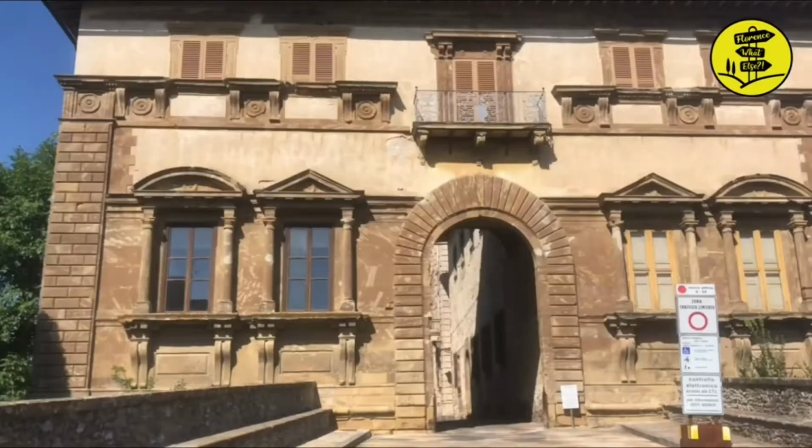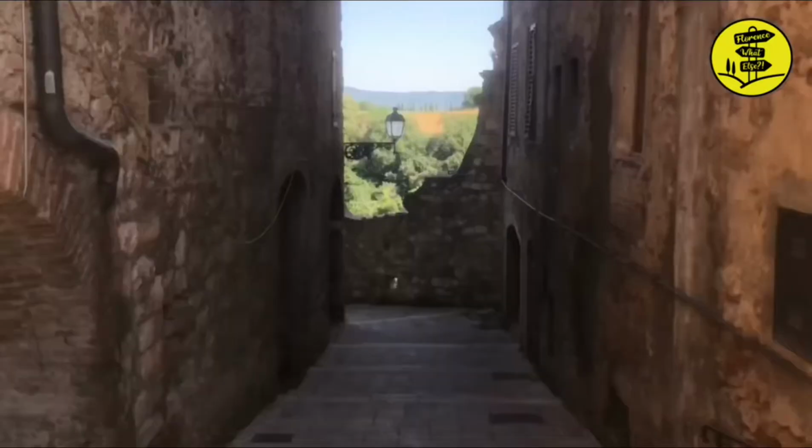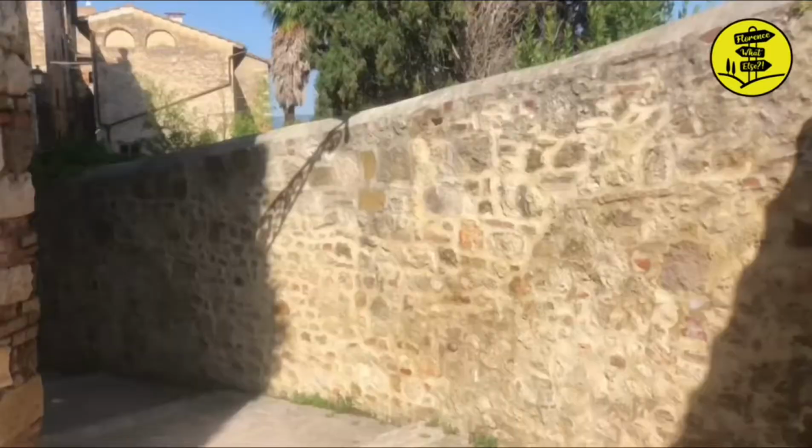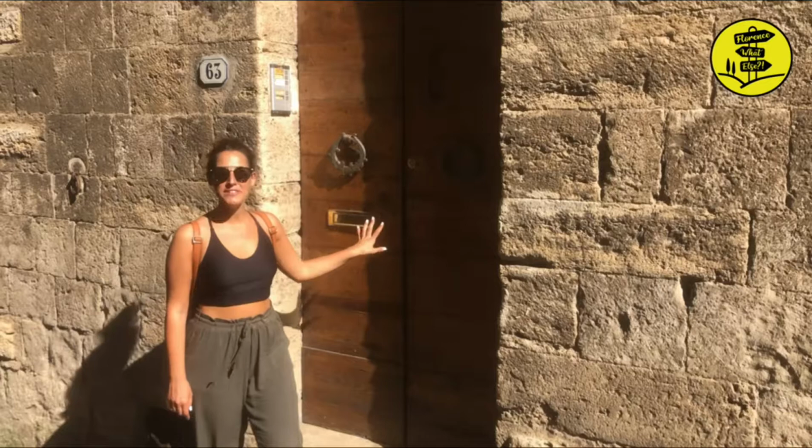The first info that we have about Colle Val dates back to the 10th century, and when we walk around it, it still feels like going back in time to the Middle Age. I am standing in front of a very special place. This is a house tower.